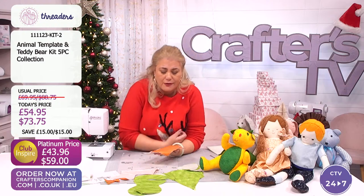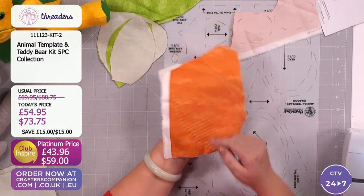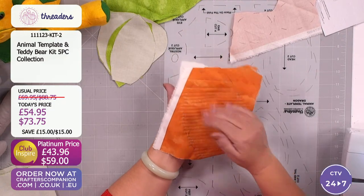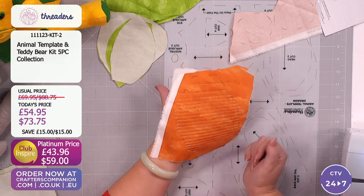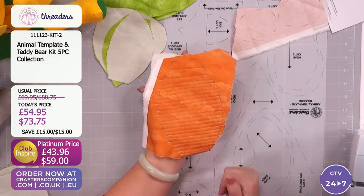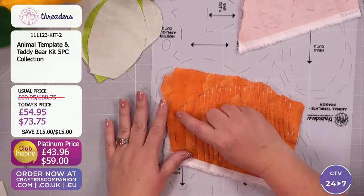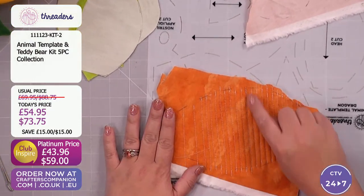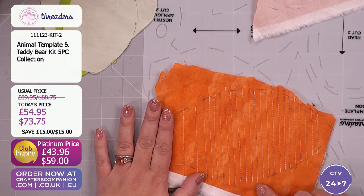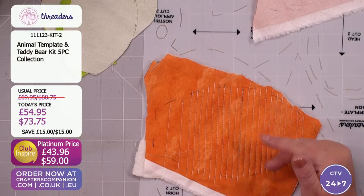But what I have done is cut out his tummy. I think a dragon has a rough tummy with little ridges in it. I always think that's what they do. So all I've done here is draw out the shape of his tummy, and then I've taken a ruler and worked from this straight line here, and I put one black straight line in the middle, and then I stitched back and forth to create those ridges.